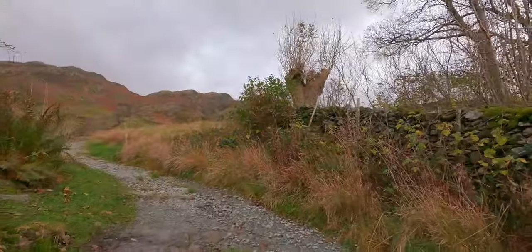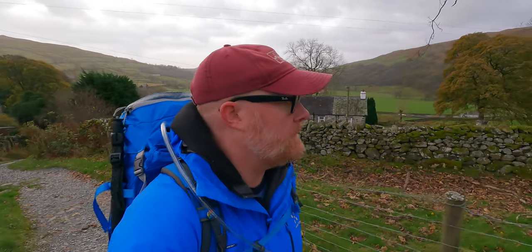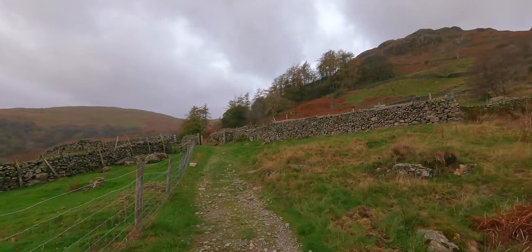It's a pretty early start today, partly for parking, because there's not a great deal of space in Kentmere, but also because it's the beginning of November and I've got about 9 hours of daylight. Got my head torch obviously, but I'd rather not use it if I don't have to.